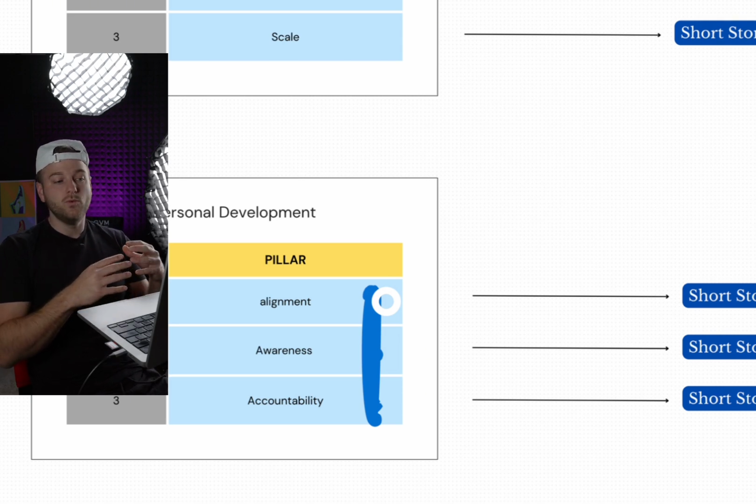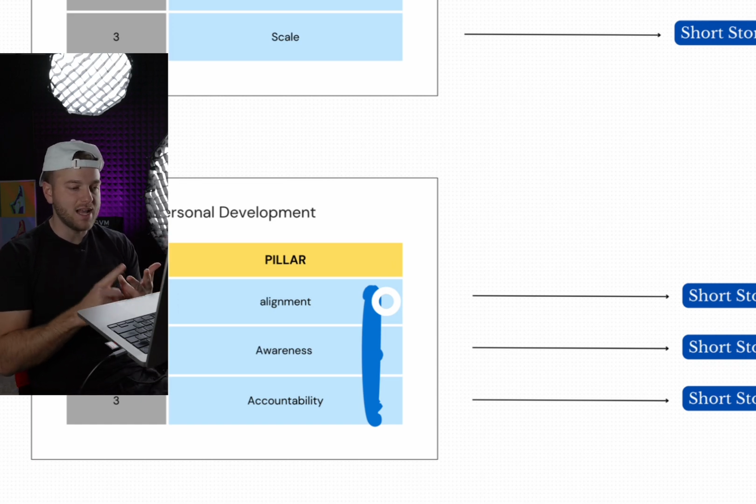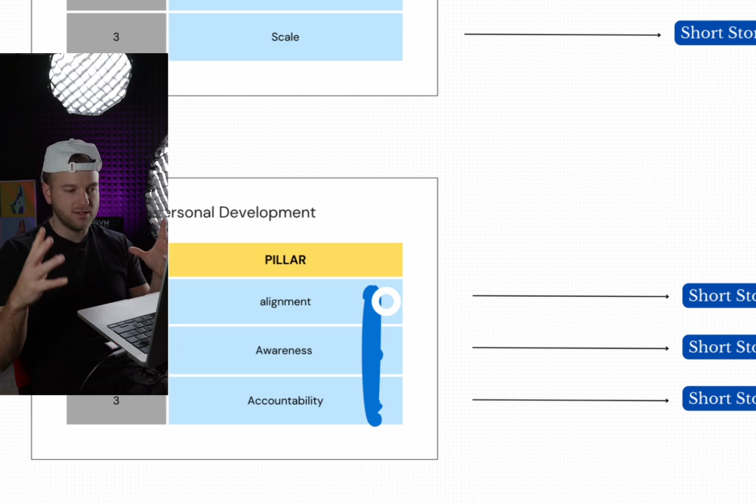The next thing you could say is awareness. So you knew what you wanted to do. You just didn't have the information and the knowledge needed to actually get the result that you wanted. And that's what we do with awareness. We expand your awareness, get you the information that you need.